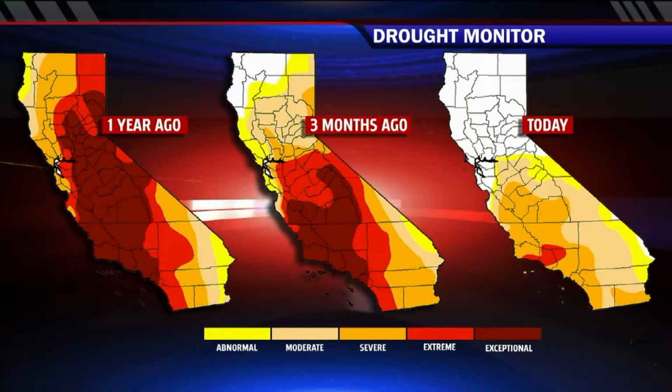Couple of things about this. The drought monitor was developed back in 1999, so it's a relatively new feature, and it's used primarily for agricultural purposes. What parts of the country are going to need added relief from the government because the drought's having an impact on the way we grow things? So in that sense, it's a helpful tool to help get funding and needed resources.